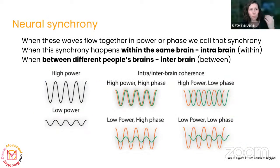And with these brainwaves, when these brainwaves flow together in power or in phase, so when they are equally high power or when they come at the same time, so when they spike at the same time, we call that synchrony. And this synchrony can happen within the same brain or between different brains. So within the same brain, two different brain regions might synchronize. This means they communicate with each other.